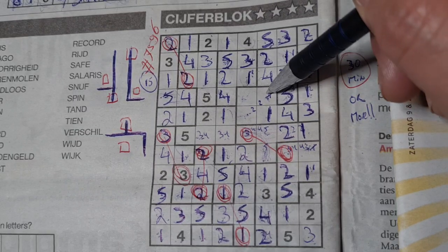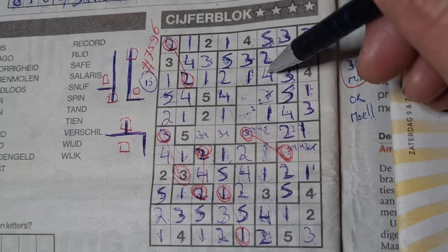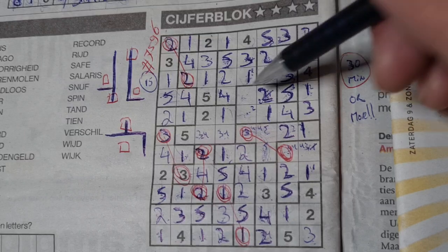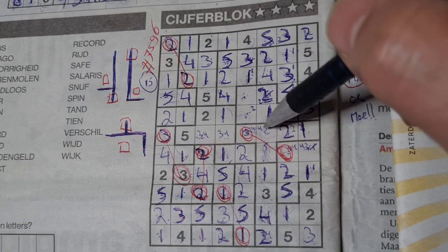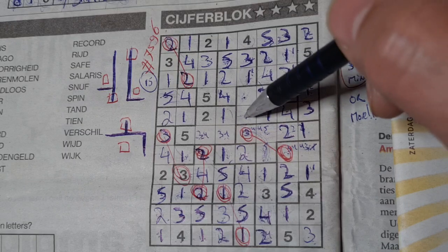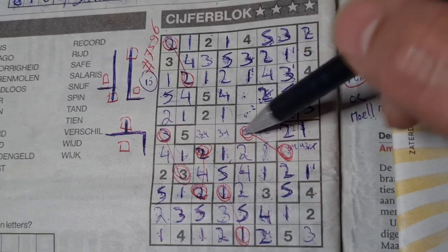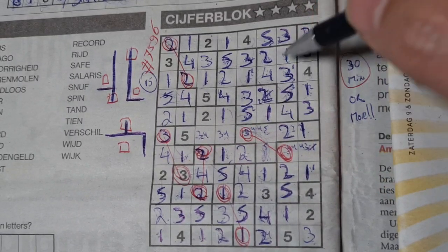I think this box should be 2, because it cannot be a 1. Should be a 2, can be 3, can be 4, can be 5. Yes, definitely 2. Two numbers left in this area for numbers 3 and 5. Well, I cannot place the 3 here because we have a double 3 and a double 4 here. So 3 should be here, 5 goes there.